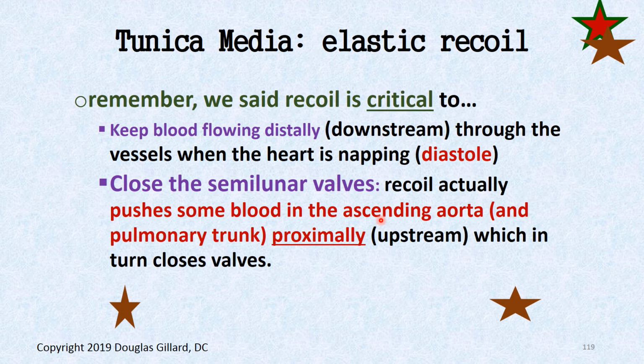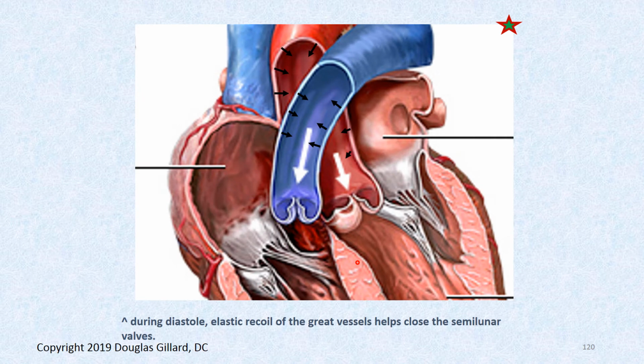So everything I just said, remember, recoil is critical, keeps the blood flowing, closes the semilunar valves. Everything I just said is in stone here. Right, and there's a little better demonstration, which I did. Much better depiction of the valves. They're like little drag racing parachutes. Drag racing parachutes catch the wind. These catch the blood backwashing during diastole, and it prevents blood from dumping back in here. Pretty simple concept, I think.